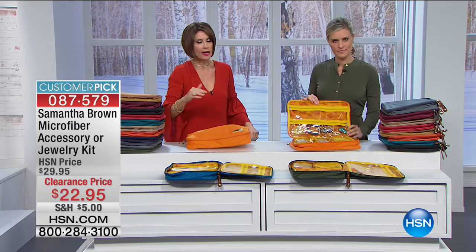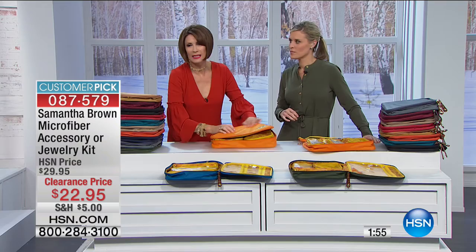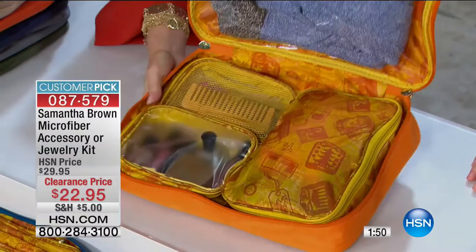But if you want the accessory piece, we also have that. And it's just such a nice size. Oh, you're going to love what this is made of. This is microfiber. Again, extremely durable, so easy to clean, and you can just pack it in your luggage as well. So, yes, I love this.